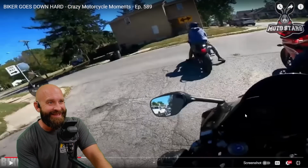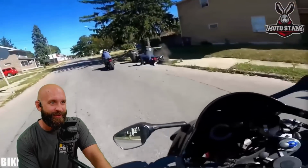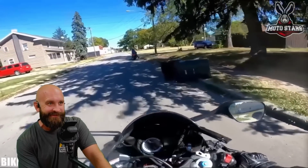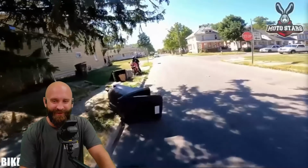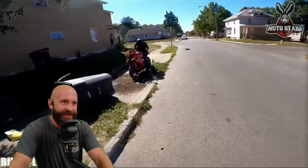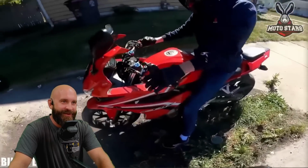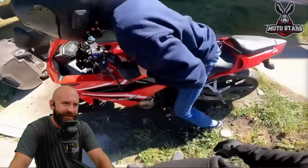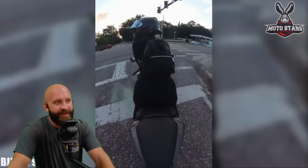But he went a little too hard into that turn. A little too wide. Found some trash cans. Oh my God. Hopefully he's doing fine. Go ahead and pick up the trash. Put the trash cans right side up. Don't just leave it there. Do you think he was trying to throw away his CBR? Is the side stand down? No. Bike's not starting. That's not good. All right, here we go.